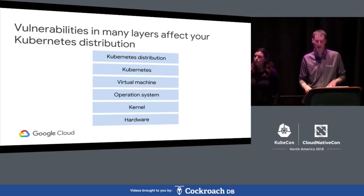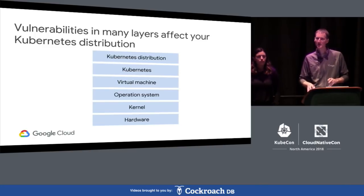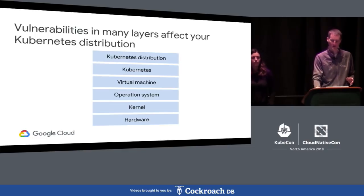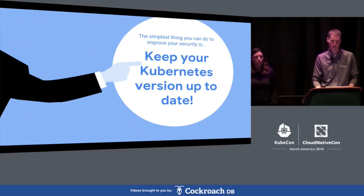I will note that we have a fantastic Kubernetes security team, and if ever you find vulnerabilities or hear about them, please responsibly report them, because that team is responsible for developing the fix, making it available out to Kubernetes distributors, and ultimately helping everyone patch their workloads.